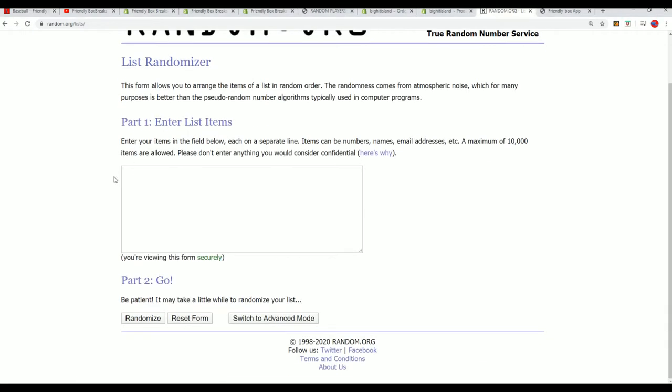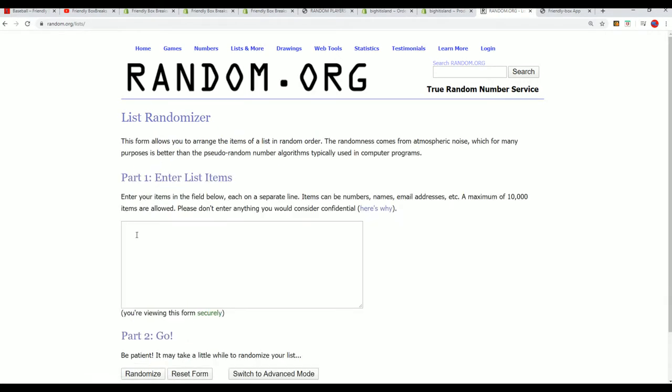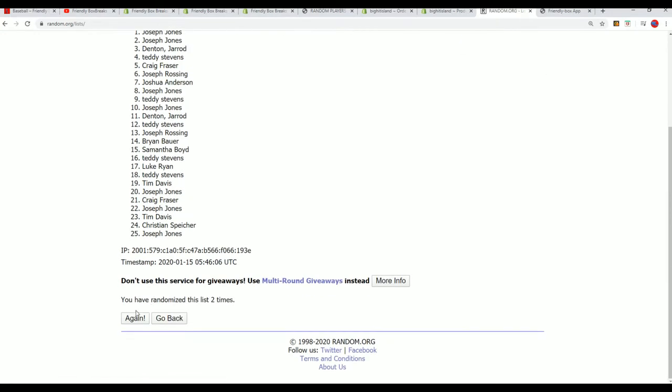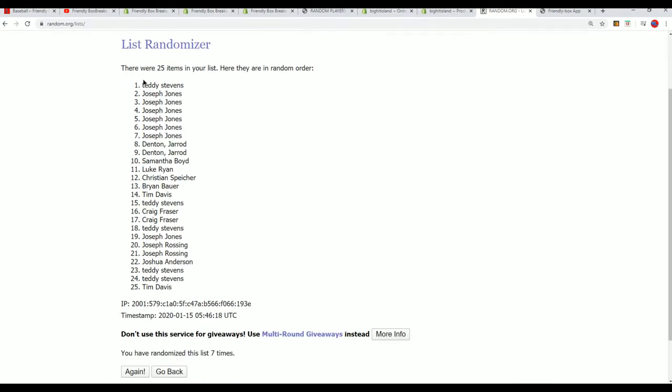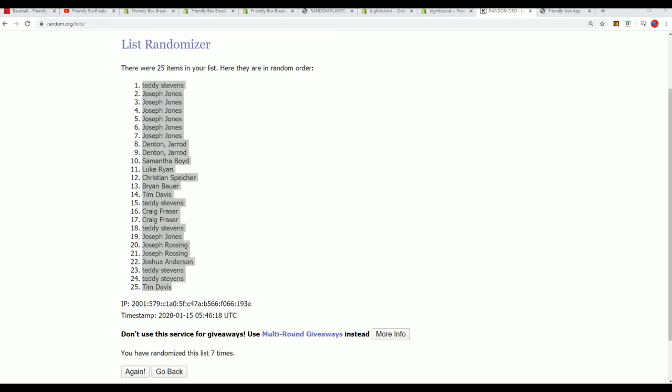Seven times through for the owner names. All right, lucky number 7 in that first list is completely randomized, even though it looks like Joseph J's names are not randomized. They have been through the randomizer, all right.